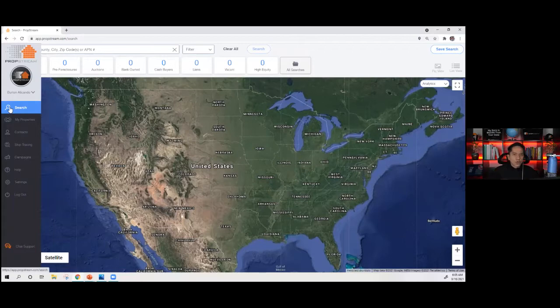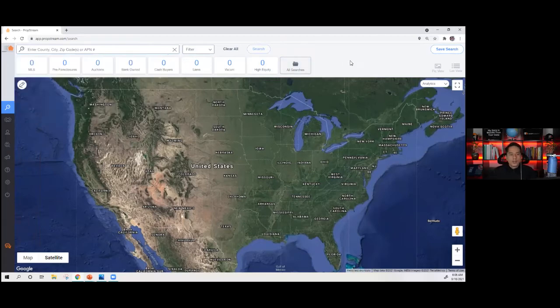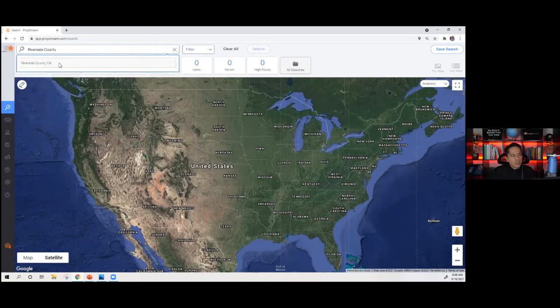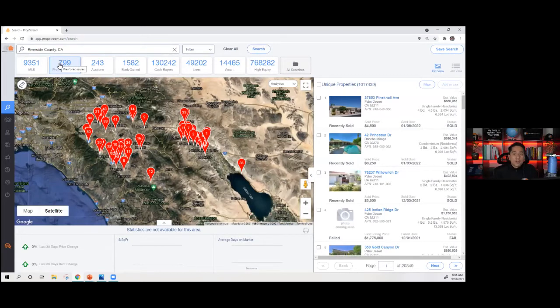Once you're in the search page, in order to even begin filtering for leads, you need to identify a market by searching a market in our search bar. You can search by a county, a city, a zip code, or even our draw search feature at the top left of the map. For this example, let's say I wanted to search Riverside County where I live. Riverside County now pulls up all of our data in that county that we've collected for you.